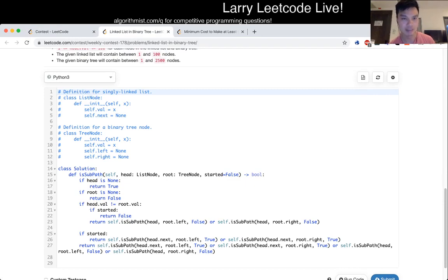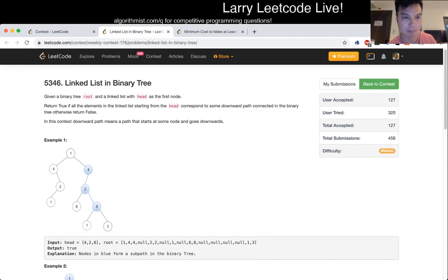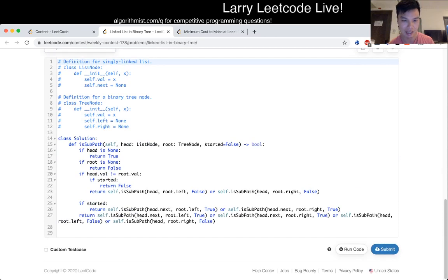Initially I thought that you could start only at the root. That would have made it a lot easier, obviously. But because you can't, and you can start anywhere, I have to add in this auxiliary variable, started, to see if it started, which is what it sounds like.